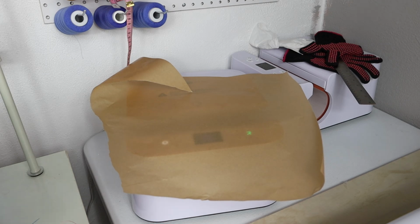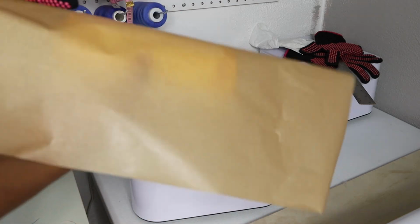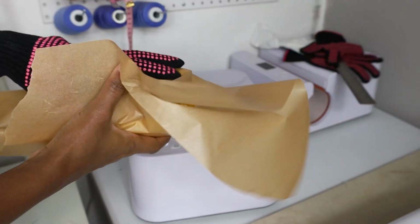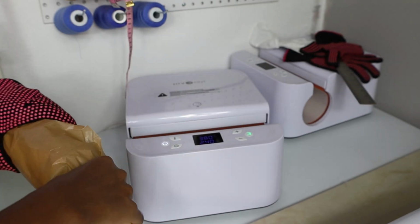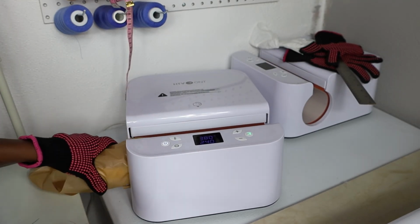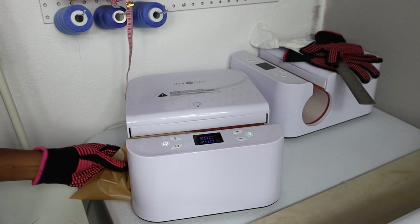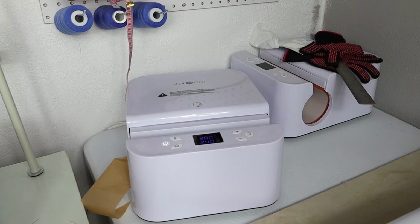Not today. So I got my parchment paper and I do have my tumbler. So I'm gonna go ahead and slide my tumbler in. I use parchment paper to protect my tumbler and my heat press. Not everybody does, but this is what I do. Everybody is different. So I have this set at 380 for 240 seconds. I'm gonna go ahead and just slide it on in. Push it straight in, and press the green button. So 380 for 240 seconds is what I have this going at.